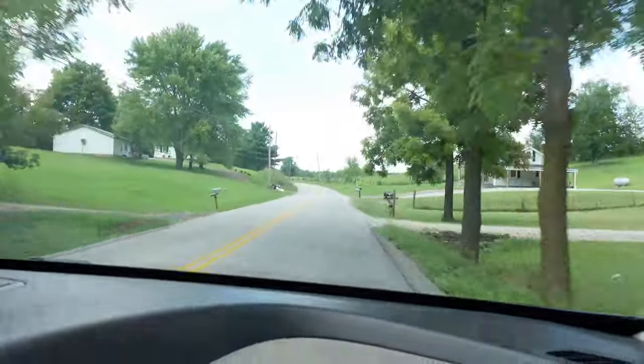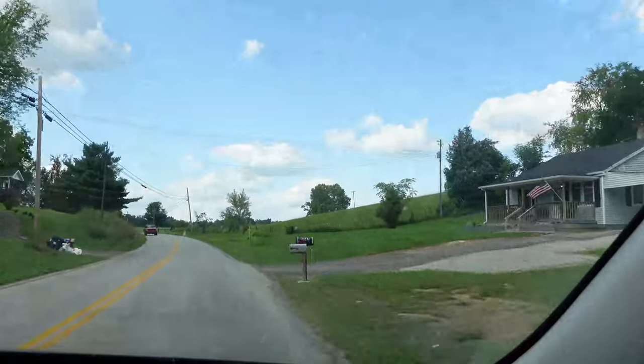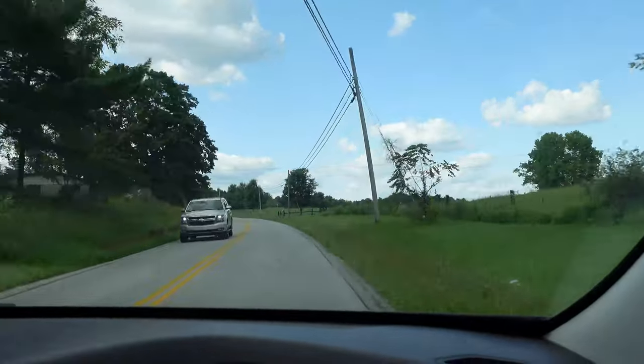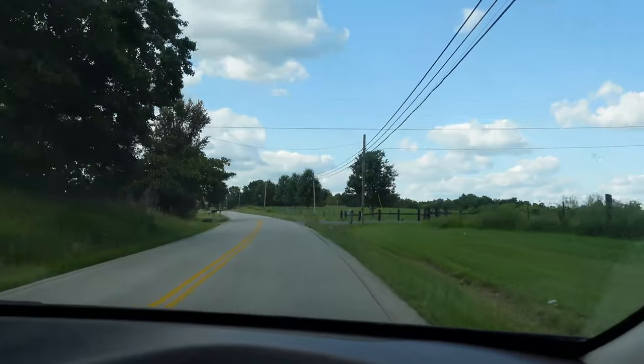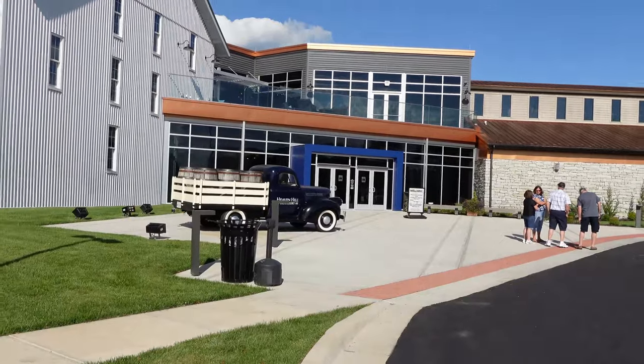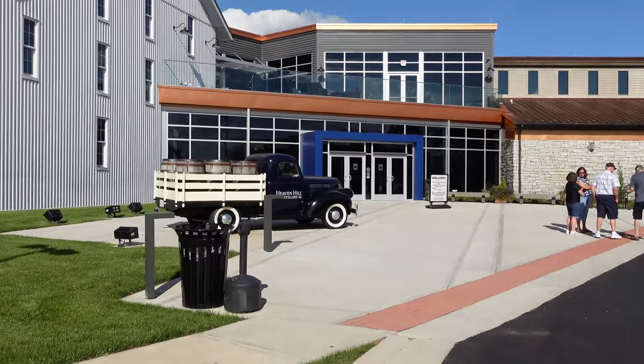So we are on the way to Heaven Hill Distillery, going through these little back roads here, exploring the countryside of central Kentucky. All right, we're here at Heaven Hill Distillery. Like I said, we don't have a tour here, but we're just going to check out the gift shop and see what we can see.